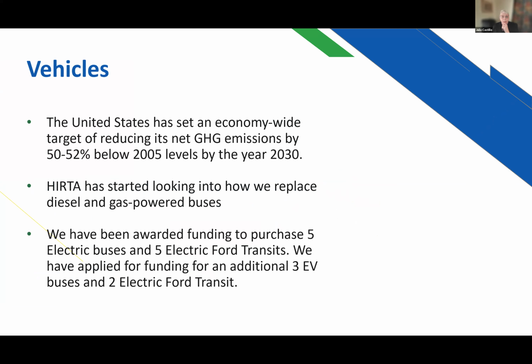I'm just going to talk about a couple of things that HIRTA is doing on climate change. You hear a lot about climate change in the urban areas, but you don't hear a lot about it in the more rural areas, and we need to do our part as well. As you can see, the United States has set an economy-wide target of reducing its greenhouse gas emissions by 50% or below the 2005 levels by the year 2030.